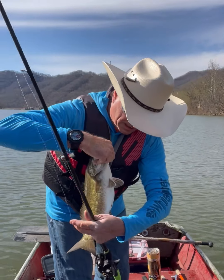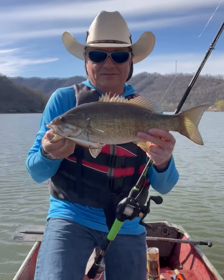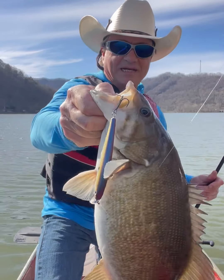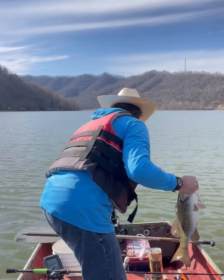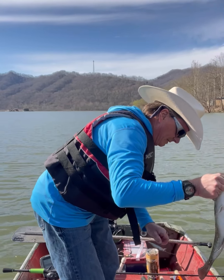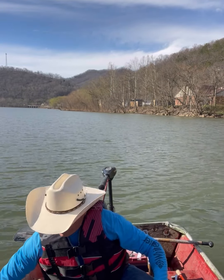Oh my goodness. It's all wrapped up in the line. Oh yes. What a fish. Strike King KVD jerkbait. Oh goodness. Get back in the water for a minute. I gotta get my measuring board.